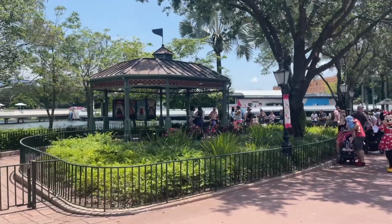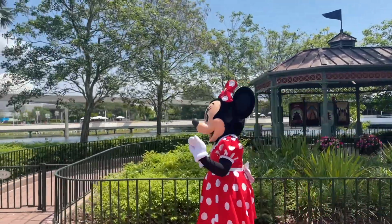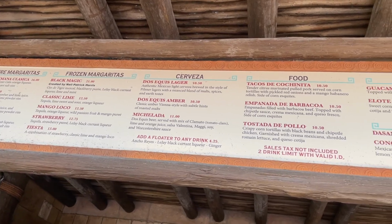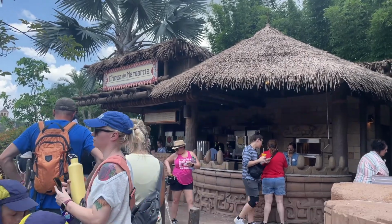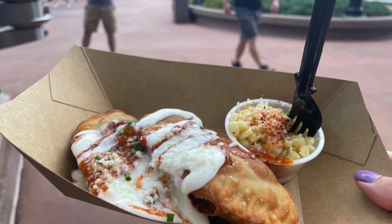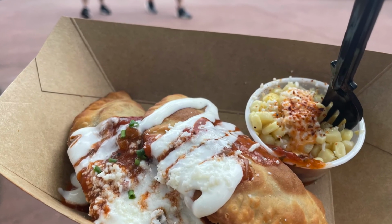And then we saw Minnie on the way to food. She's always out there. Well, not always, but there's a meet and greet for her and Mickey. And then we went over to La Choza Margarita and I got some empanadas. I highly recommend these empanadas. The margaritas are okay, the cabanas are better, but the empanadas are so good and so on point. Everybody I've met and made taste it, they loved it.